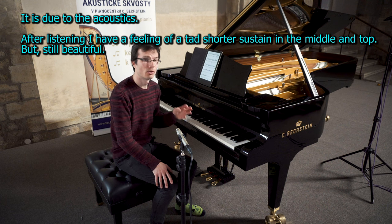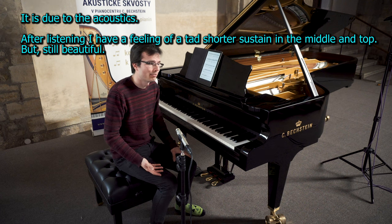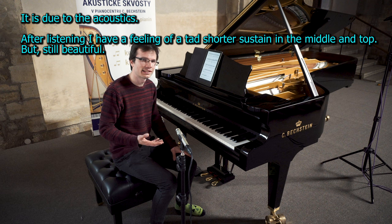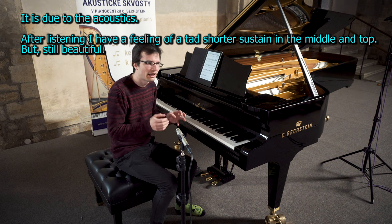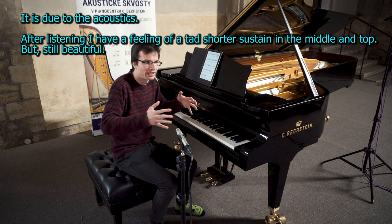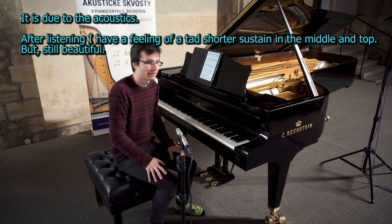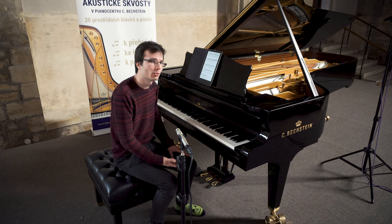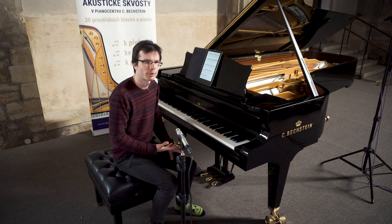It has quite long sustain. Maybe it's also because of the wonderful acoustic here, but I hear that the sustain is really long, and when I play the note, it blooms, it grows, and then it goes very slowly away. But in comparison to the original models that I played before, this is a much warmer piano.